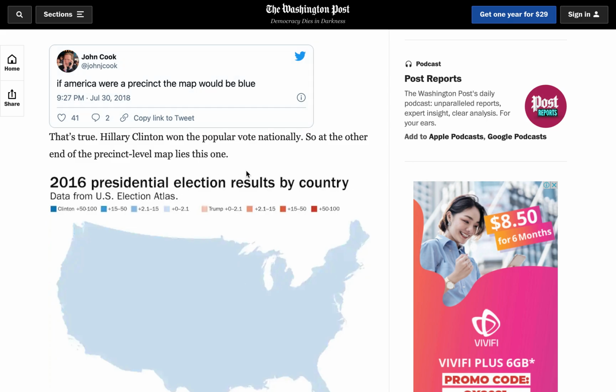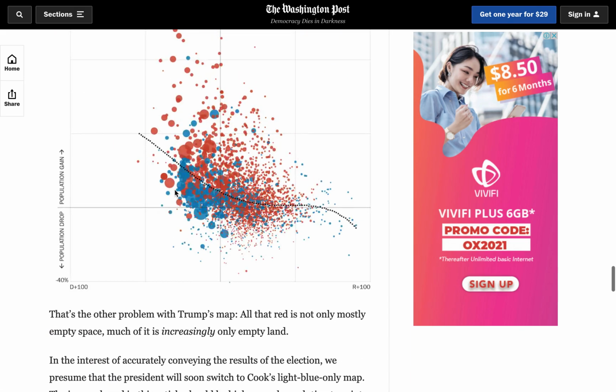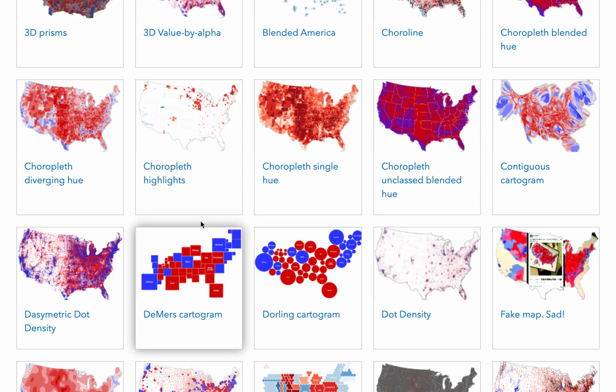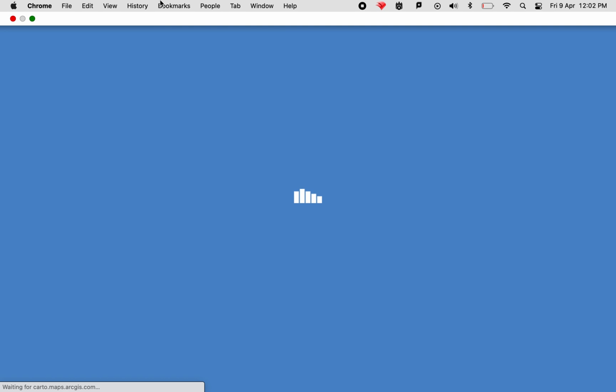If America were a precinct, the map would be blue. That's funny, but I don't know where I got the link from. It's from this really nice guy, I think from the article somewhere, but there are so many different maps. If we look at this 3D prisms map, there are so many ways to look at it, so many perspectives. For example, in one of them, you could give each state a certain height based on population.